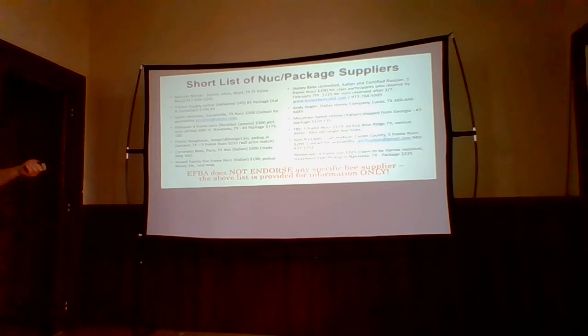Short list of package suppliers. These are in your book. They may be different or more from yours. The prices that are quoted are probably last year's, so I would take that with a grain of salt. We do not endorse any specific supplier. Okay? Now don't go complain to your favorite bee suppliers, saying we don't like you on the list. They don't like you. We may not know about it. But if you come to us personally, we'll tell you our own opinion. Personal opinion, not a BFBA opinion.